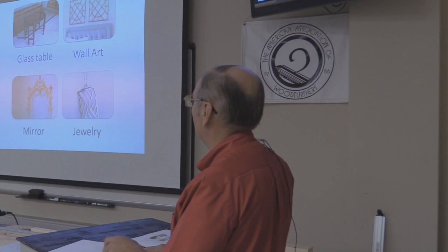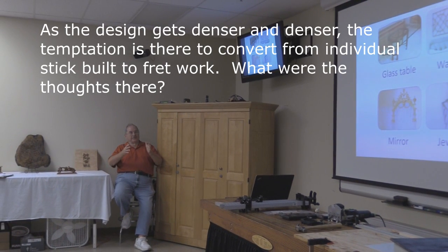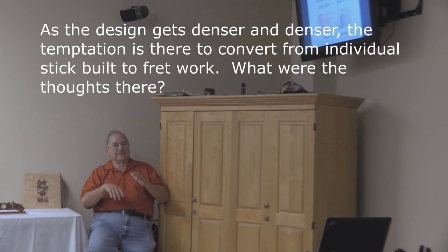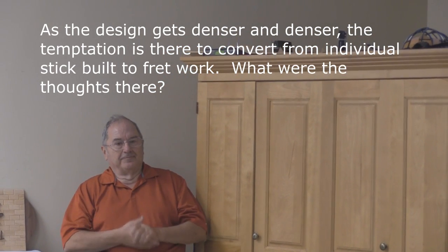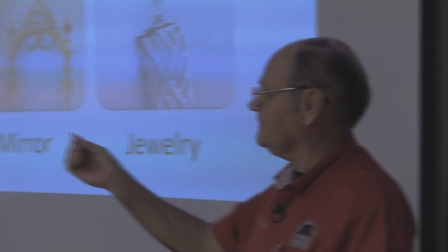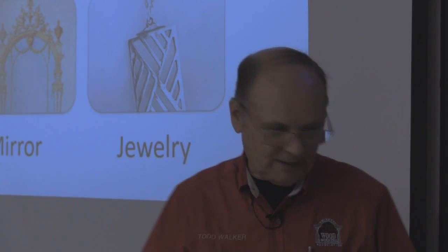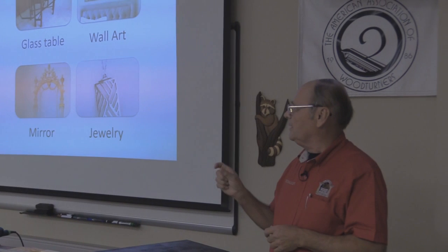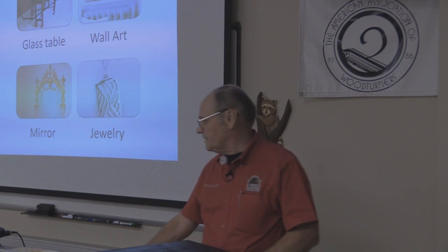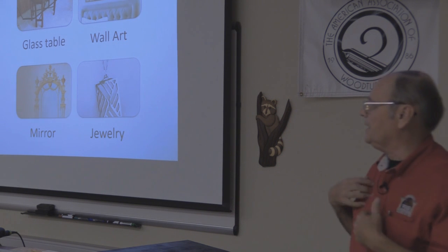Yes, sir. It seems to me, as I notice a few of these things, as the design gets denser and denser, the temptation is there to convert from individual stick-built to fretwork. Exactly. What would be the factors? For me, my factor is the size of my smallest domino, which is 4 millimeters. That's the level I'm actually working at. It's a 1-inch piece; I could probably do 3/4 and still use this, but that'd be pretty close on the edges. But it's 1-inch wide by 3/4 inch thick work that I can do with the domino.